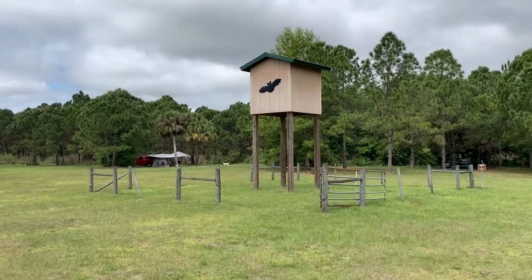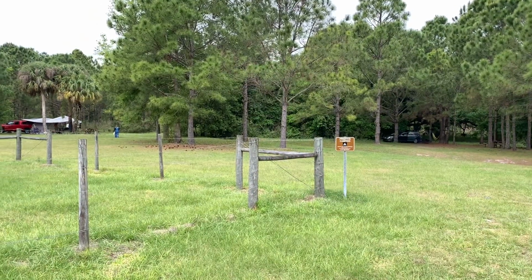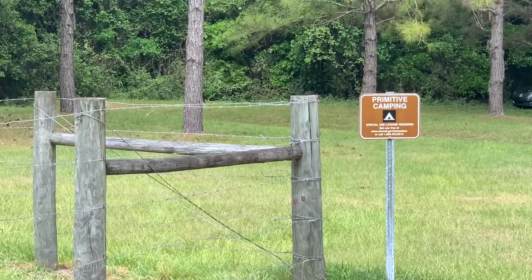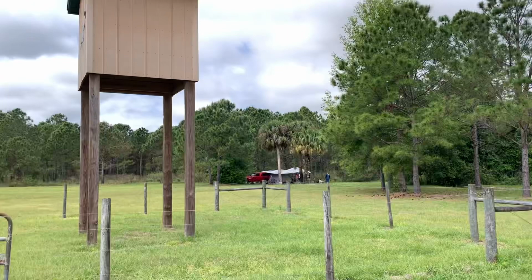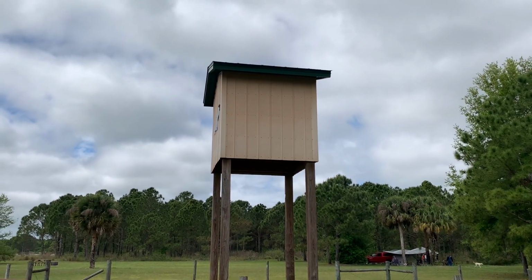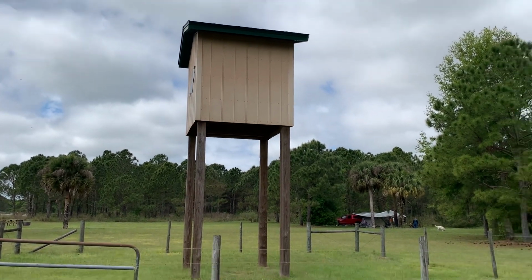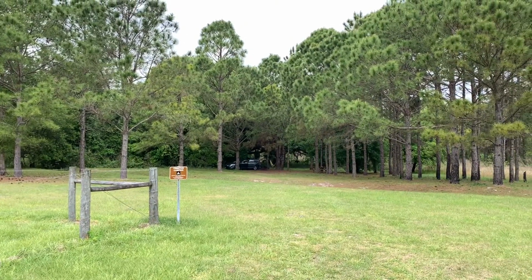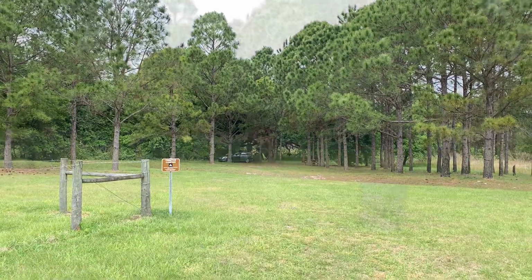I'm not sure what this is. Let's go take a closer look. Well, the sign says primitive camping area. I'm really not sure what that structure in the air is. Normally I would think that would be a deer stand, but I don't know what that is. If you know what that structure is, maybe you can put it in the comments.